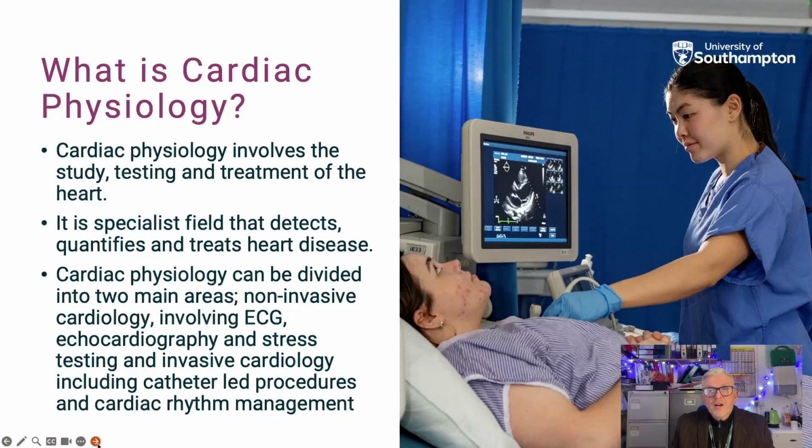So what is cardiac physiology? Well, it involves the studying and testing of patients' hearts and in some circumstances including the treatment of the pathology. It's a specialist field that quantifies and treats heart disease. When we talk about quantification, quite often we use the terminology mild, moderate and severe.